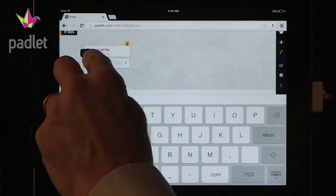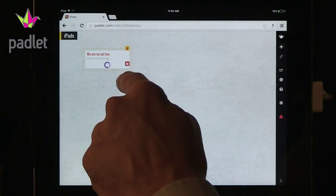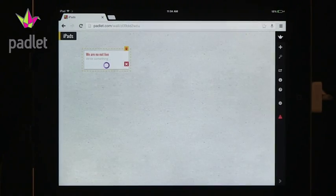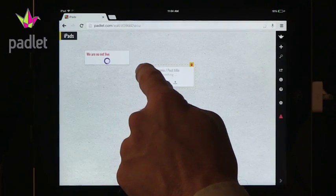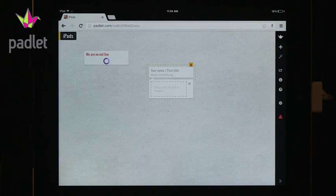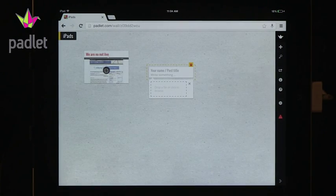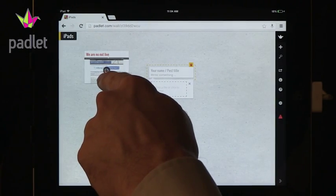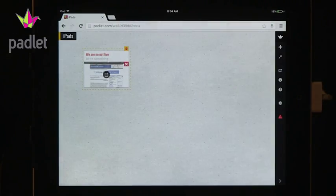Or, let's see if I have something here. It's bringing it in. Or you can actually upload something. So it'll say, okay, bring in the file or browse. And obviously that will work a lot better on a computer where you have full access to your files. Here you will have to first copy and then paste it back in. You can see that here we brought in a website and you can access it from here.